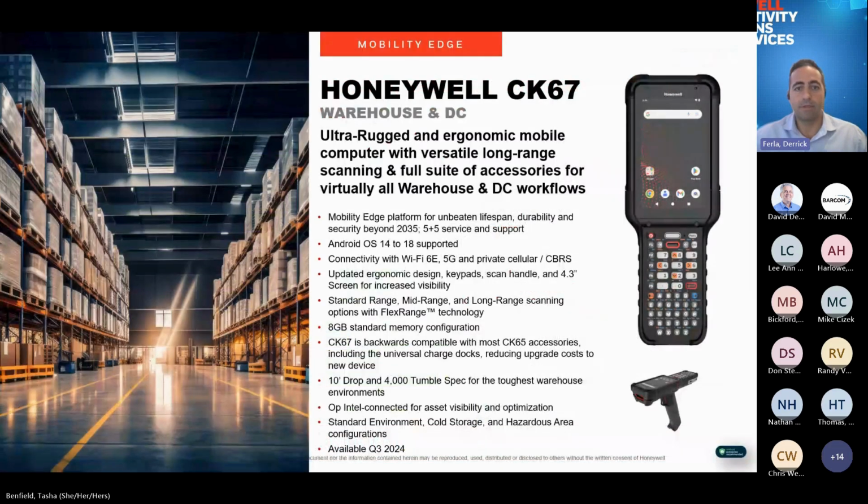Next slide, please. All right, and so introducing our new CK67, designed for the warehouse. It's our ultra rugged device, yet very ergonomic. We've updated and enhanced it from the CK65, its predecessor, with a more modern, sleek design, a larger screen, and more overmold for gripping.